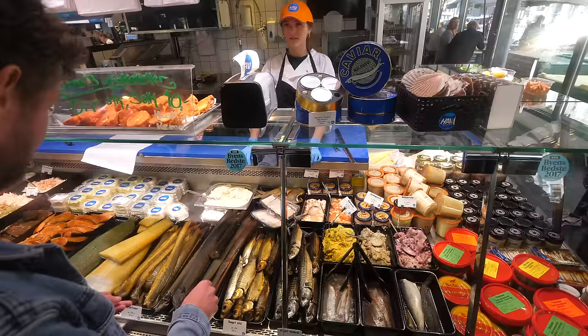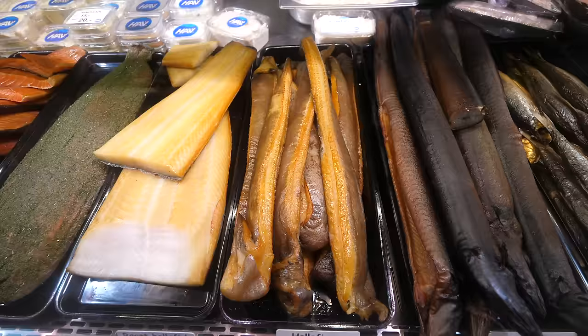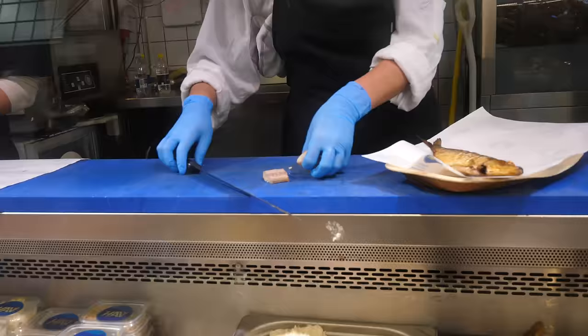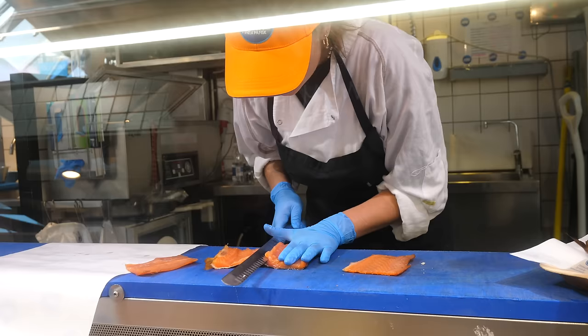And then finally to wrap up our snacking at this market, we got a mixed plate of smoked fish. Smoked fish is very common, very traditional throughout the history of Denmark. The main fish is a smoked herring, and herring is very popular. But we also got some smoked eel, which has been peeled, the skin removed, so it's just the meat. And also some smoked salmon along with a couple slices of rye bread.